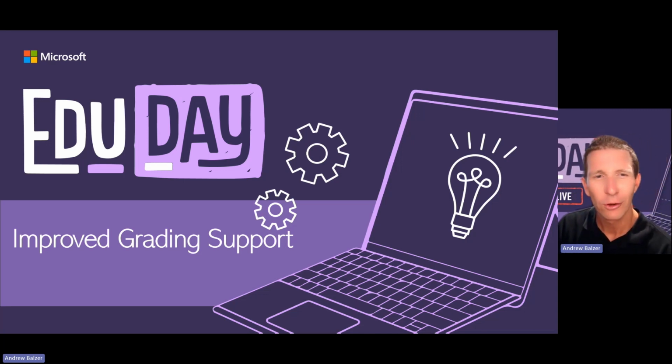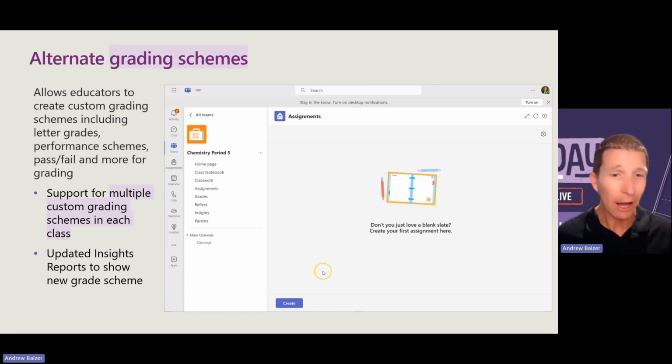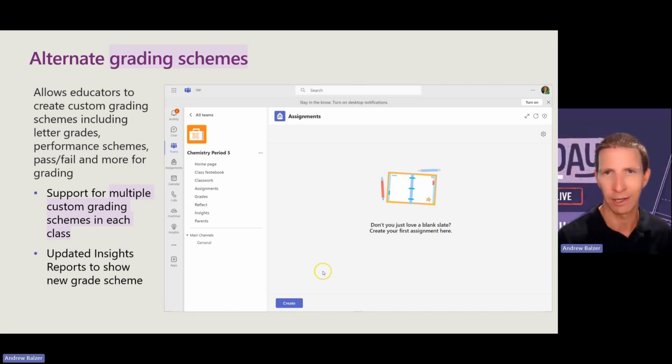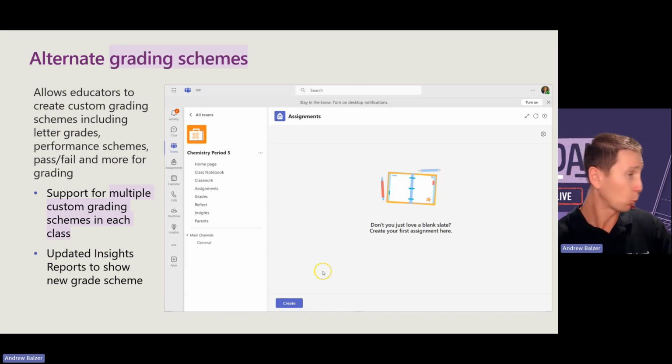Improved grading support is here, and this was a big one for me. Alternative grading schemes. You might look at this and be like, eh, but I played around with this and these are quite cool. So basically, we don't always teach to a progressive grading schema where you get somewhere between 90 and 100, somewhere between 80 to 90, and 70 and 60 and so forth. So now you can have alternative grading, like whether you passed or failed, whether you got an A, B, C or D, whether you got fair or excellent, whether it was a non-specific percentage and it was more about the big picture learning. You can use different types of grading schemas now, which gives great flexibility to how you assess work and content.